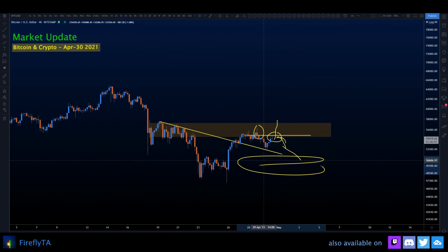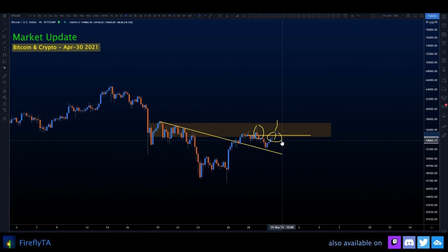There's still a lot of demand down there, so we can expect buying pressure to come in. However, we have to see how this situation develops. We are on Friday, we have monthly close today, a lot of things coming together. So this is a highly dynamic and unpredictable situation we're in right now.